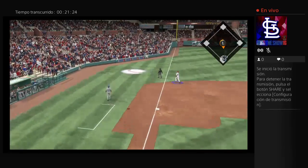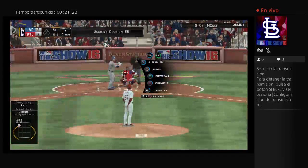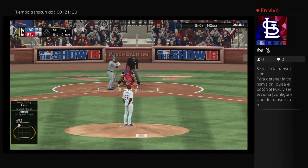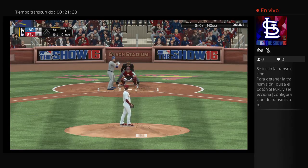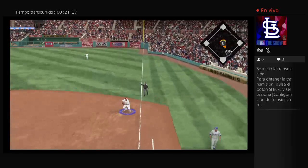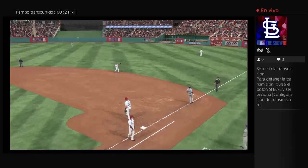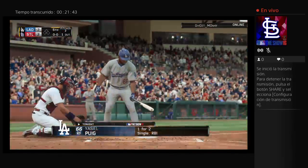Swing, and he pops him up over toward foul territory. Into the windup. Here comes the 0-1. Grounded up the first baseline. Gloved by Adams. And he'll take this to the bag at first unassisted for the first out.